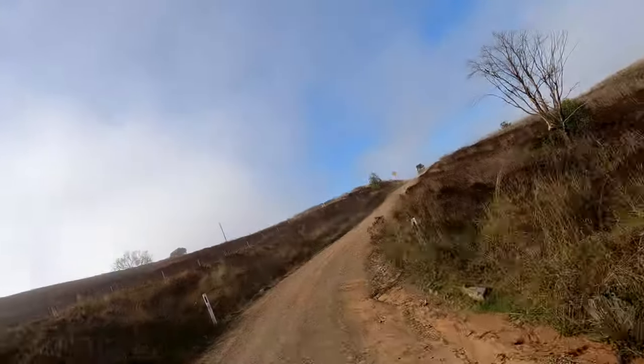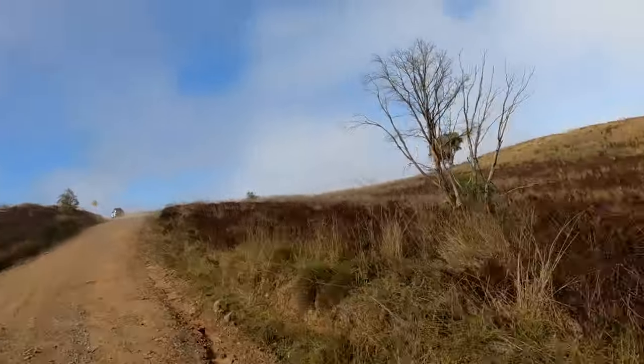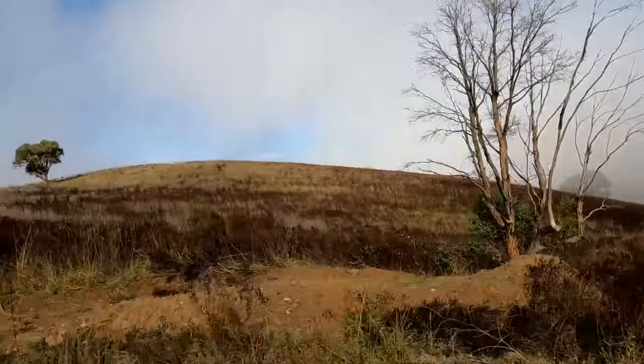Yeah, anything. So, I'm still on the bridle track, but look at the change in scenery. This place has everything.